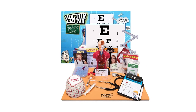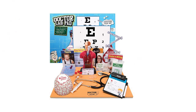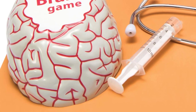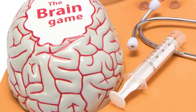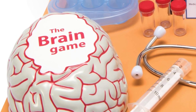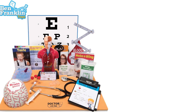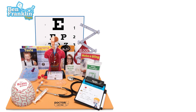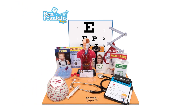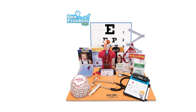Lifelike doctor experiences include how to make a sling, pulsing blood, how to use a stethoscope, taste, the torso game, how fast do you grow, eye chart exam, do colors taste, color blind test, the brain game, all about bacteria. Packaged in a colorful box, so it's great for gift giving, classroom, or fun on a rainy day. For girls and boys ages 5, 6, 7, 8, 9, 10, 11, 12, and beyond. No batteries required. The perfect kids' human body science experiment kit.